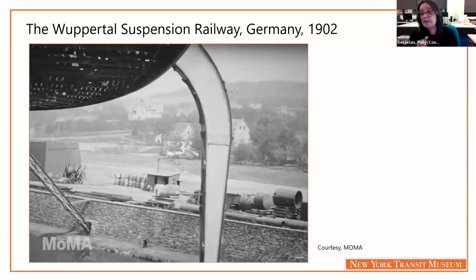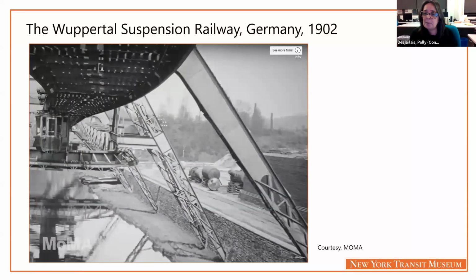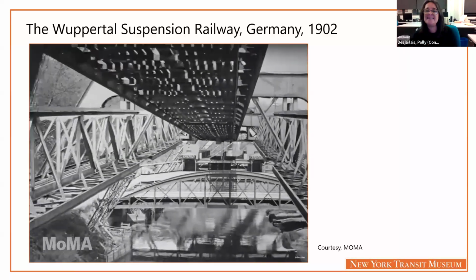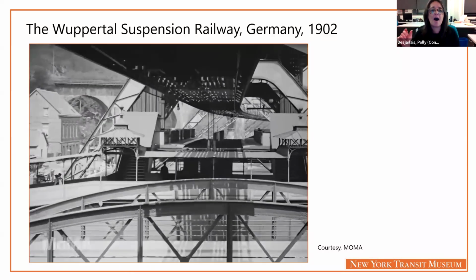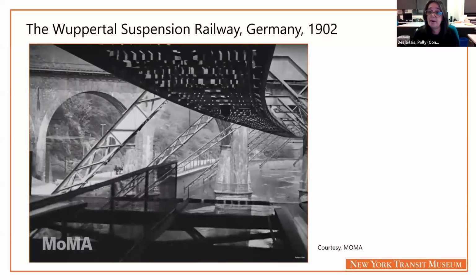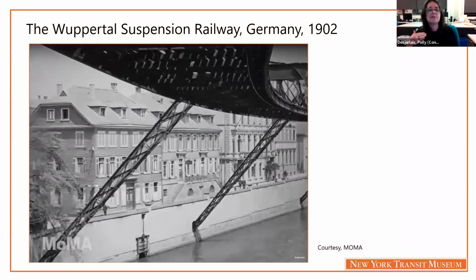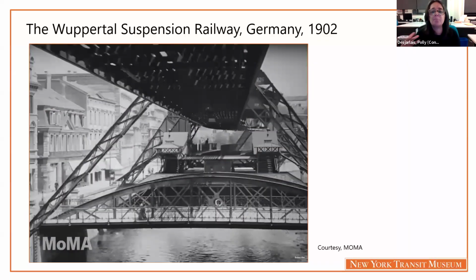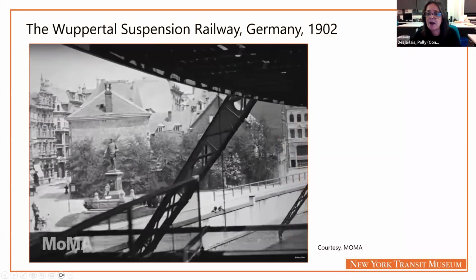It is still in use today as a local public transit line, moving approximately 80,000 people a day who hover between 8 and 12 meters above the surface along a 13-kilometer line that has 20 stations, all but 4 of which are over the river Wupper. The cars are suspended from a single rail built underneath a supporting steel frame. They hang on wheels which are driven by multiple electric motors, and it's fed from a live rail below the running rail.